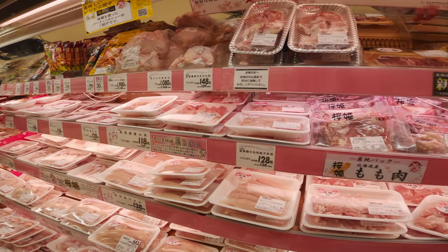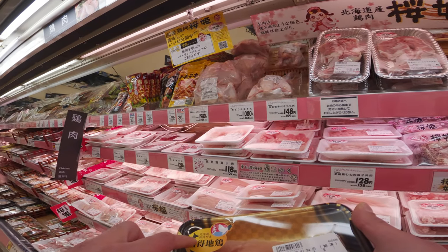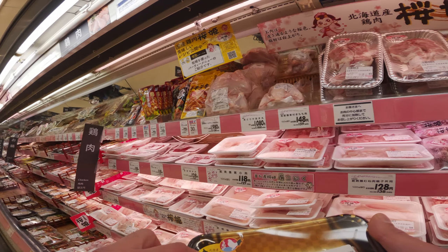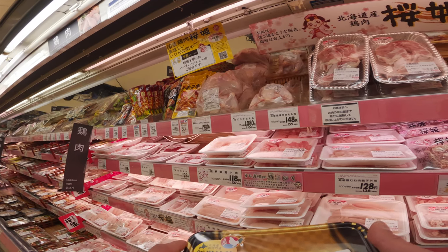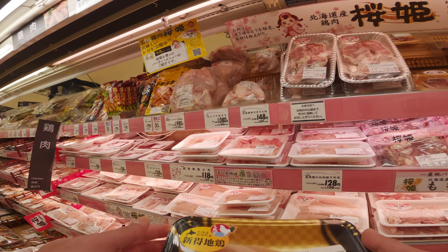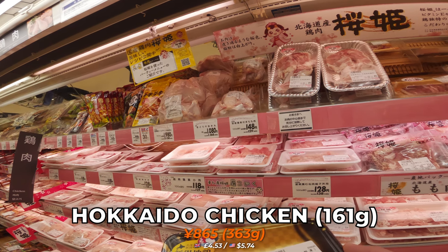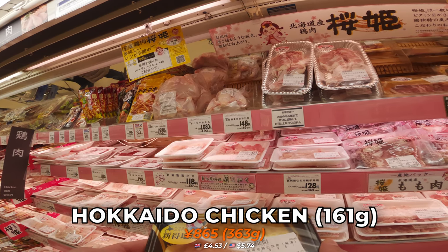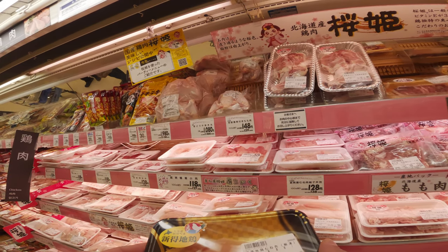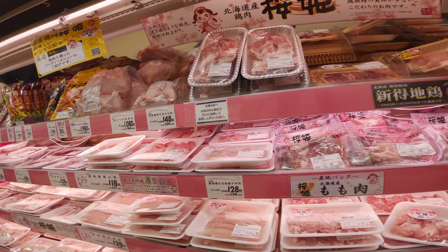But yeah, as I was saying, look, I don't know if you've already begun noticing, there's a lot of Hokkaido signage on some of these items, and they indicate they are locally produced or bought, really. And this is really expensive. Like, this small fillet is 865 yen. And that's how many grams? 161 grams, bloody hell. That's some expensive chicken.